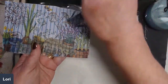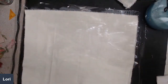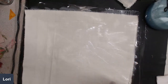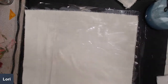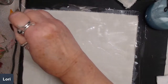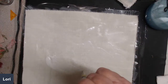Yes, I'm gluing right down on the fabric. Very stiff. So I'm hoping, because I watered this down quite a bit, that this will not be as stiff. I wanted my fabric paper to be a little more bendy. A little more bendy. So you want to saturate your fabric surface.